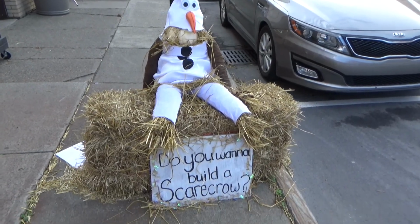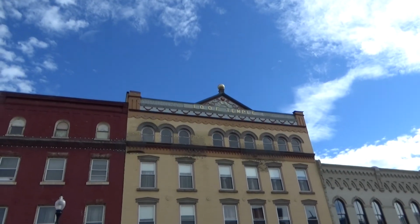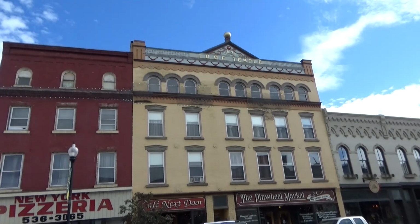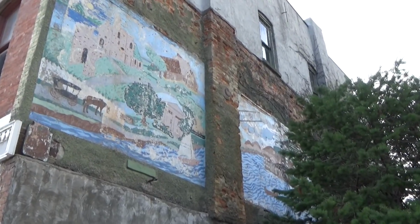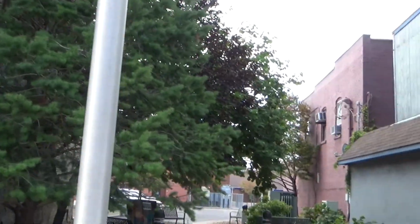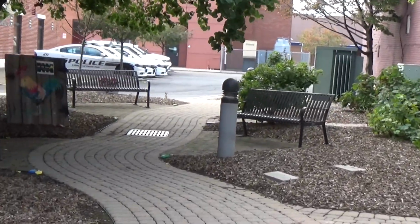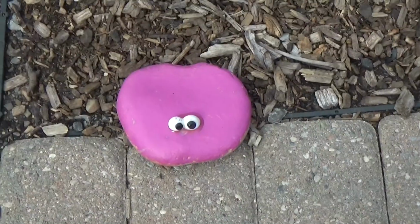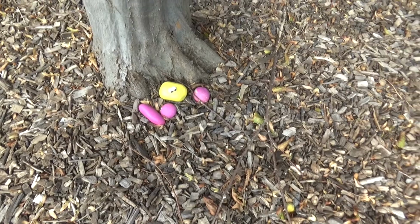Do you want to build a scarecrow? That funny noise is the crosswalk. Look at that building. I think the murals need to be retouched. There's the police department here. These little rocks with eyes. Be a mama with babies. Another one.